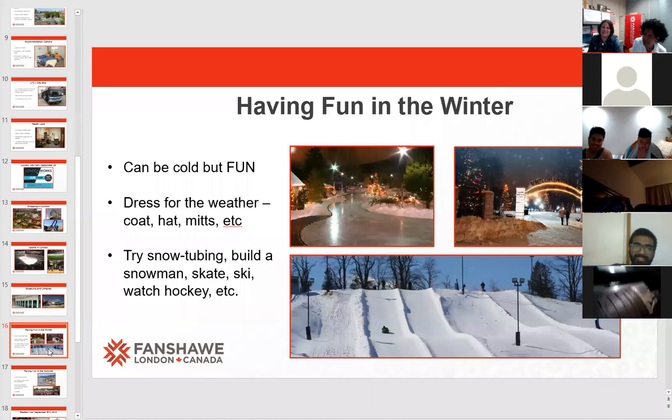You'll have a winter break in December. Maybe you have 2 weeks off around the Christmas time. You come back in January, you'll hate winter even more. But then you learn to love it again. Because if you're going to choose to live in Canada, you have to learn how to have fun in the winter, because it is a long period.